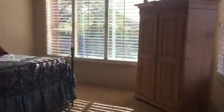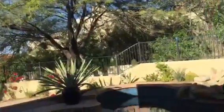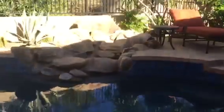Great view out the shower window. Take a quick look outside. Great view out here. It's quite private, Pebble Tech pool. Looks like some sort of a water feature maybe over here.